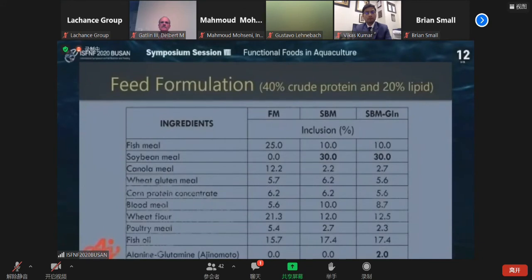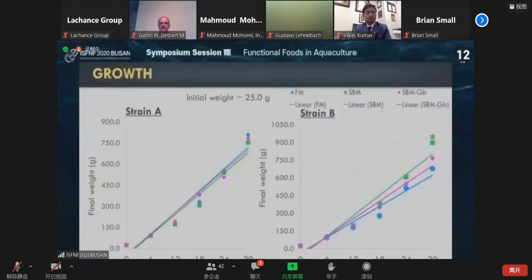For the typical feed formulation, we used 30% soybean meal, and then we used 2% alanyl-glutamine, which came from Ajinomoto. We fed these animals for 30 weeks, and you could see the growth data. Strain A is not very resistant to the enteritis. Strain B is more resistant to the enteritis, especially the soybean-induced enteritis. You could see that in terms of growth, every 6 weeks, there was no significant difference.